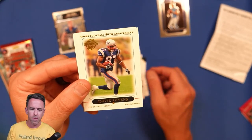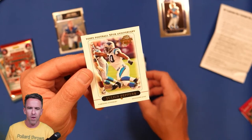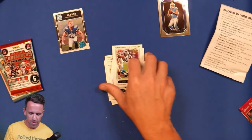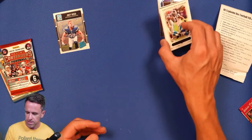David Givens. So we were looking for Gore. We were looking for Rodgers. Can we do it? No, we got a Julius Peppers, though. That's pretty good. I played a bunch of Madden in 05. I think I'm going to send all these to Nick McCann, along with that Easton Stick card.